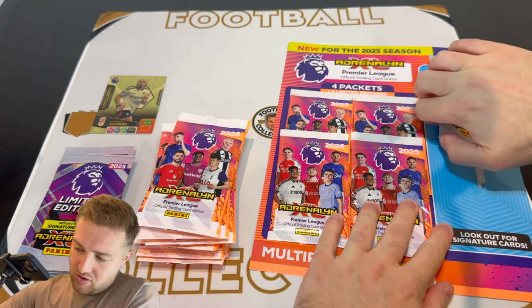Okay. Here we go. Code. Oh, we got a golden baller. Oh, we like a golden baller. Let's put that at the back. Okay. I don't know what that is, actually. I don't know who that is. It feels very textured. I'll give you that much.